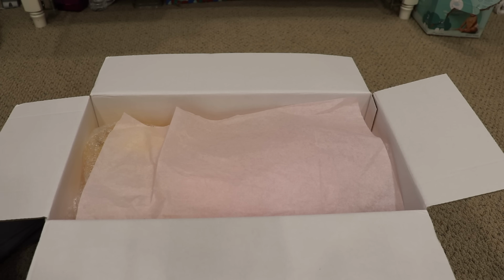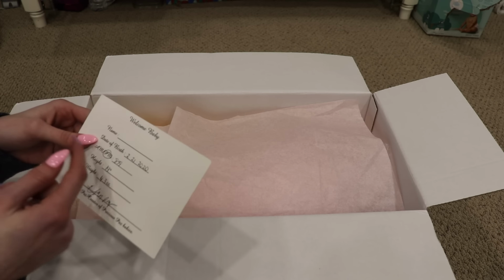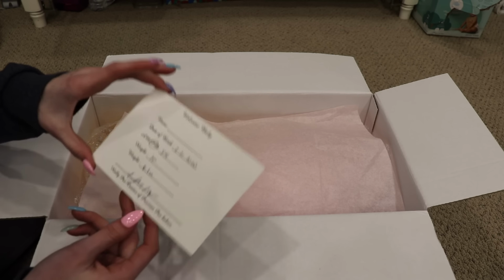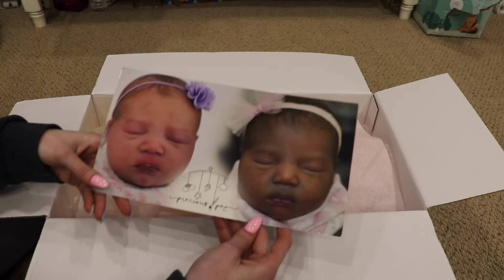Okay, and then there are some little cards from her. So this one has a cute little baby on it. This is not my baby, and then it has on the back, oh, I can put the name, the date of birth is there, her time she was born. So she was born on the 21st, she was literally just born, of February 2020 at 8:59 p.m. She's 19 inches and she weighs 4 pounds 3 ounces. And then this is just another little card that she has.